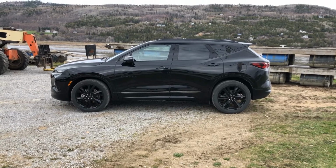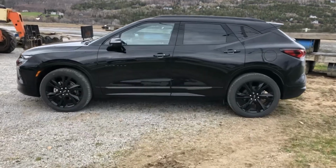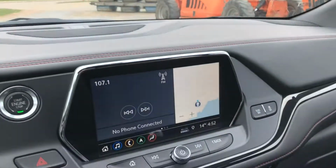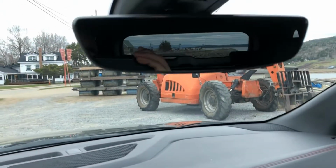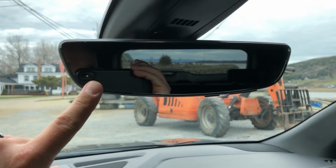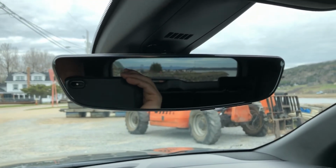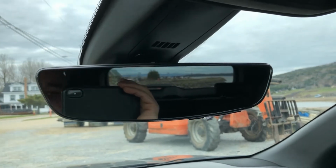So let's go for a spin, because I think if design is good, time spent behind the wheel is the real test. Okay, so before we head out on the road, I had mentioned that I wanted to show you GM's rear mirror. So here's your normal analog view, if you will. You can see my hand and part of my frightful face.